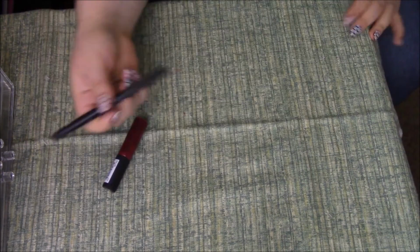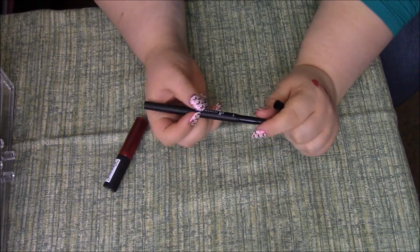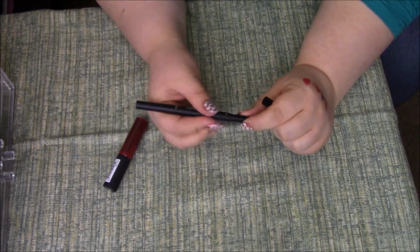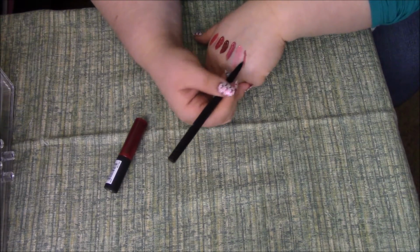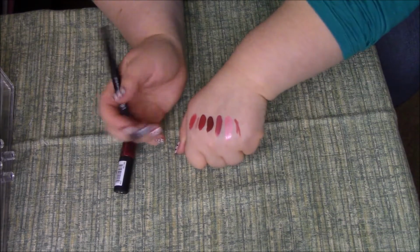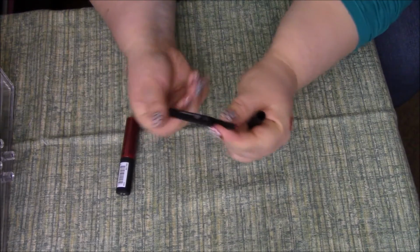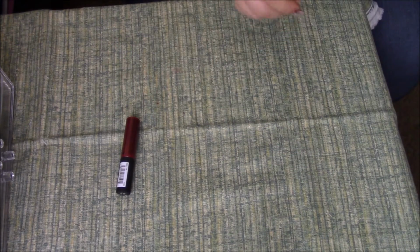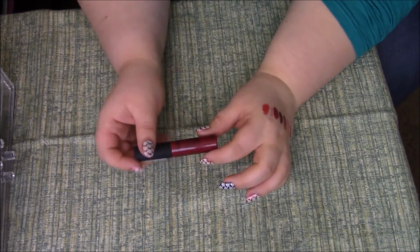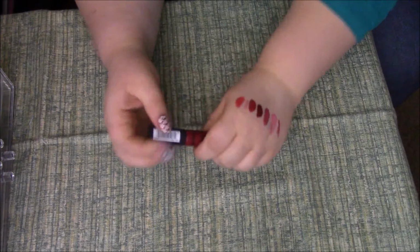All right, next we have the e.l.f. lip liner and blending brush in red. Very simplistic. That's a bit of a close shade to this one, so not a great shade for me. Gonna pass on it. And this is the NYX Soft Matte Lip Cream in Monte Carlo.